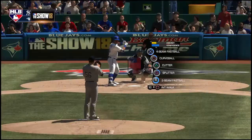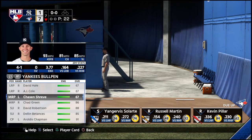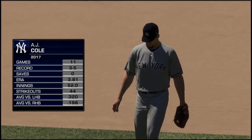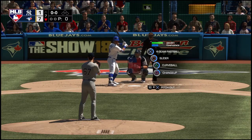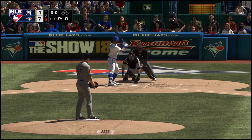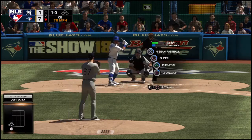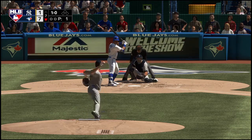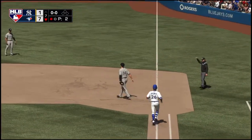Digging in to try it again, Yangervis Solarte. Leading off for Toronto, second baseman, Yangervis Solarte. A.J. Cole comes on to pitch now, hoping for better results than the other arms that they've run out there in this one. Ready with the first pitch. Here it comes. And a curveball that time that broke too low. Not surprisingly here, this is on the ground to the right side. Throws in time, and that's out number 1.